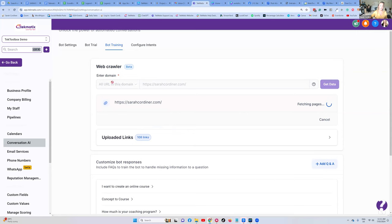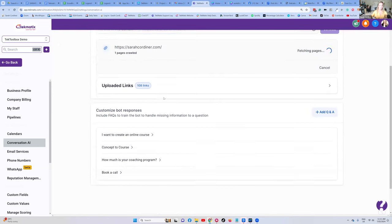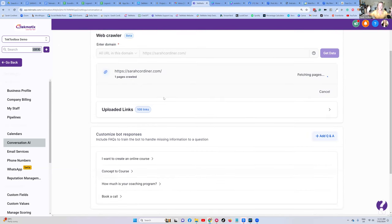I say to select all URLs in this domain, because then it's going to literally grab every single page that's on your website. Now, mine will take probably 3 or 4 minutes because this is a big website with hundreds of pages on it. If you've got a small website with 10 or less pages, this is going to take seconds. It will say fetching pages for a while, and then it will say done, and then it will be trained just like that within minutes.